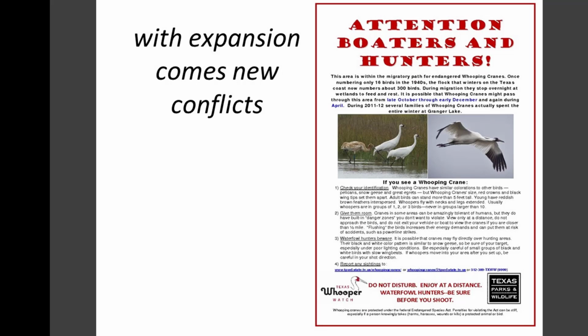So I think one of the paradigm changes we've seen in terms of species conservation with whooping cranes is that they're in contact with humans much more than they were in the early days of the conservation of the species. So given that, we've done a lot of outreach efforts with the public. This is one of the things we've tried to put out in areas where hunters may come into contact with whooping cranes, and they need to be aware to watch out for them.